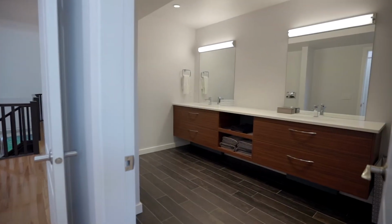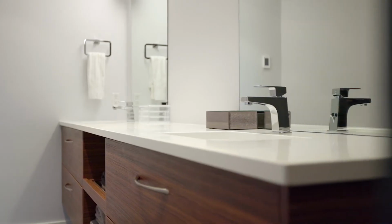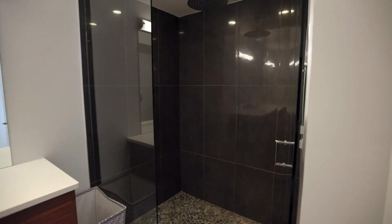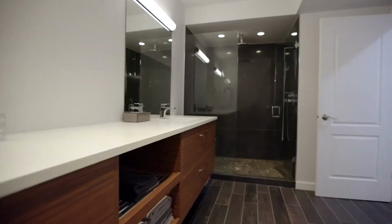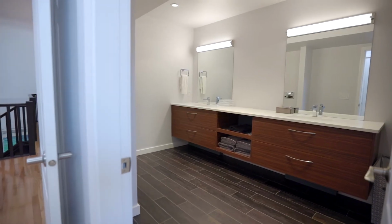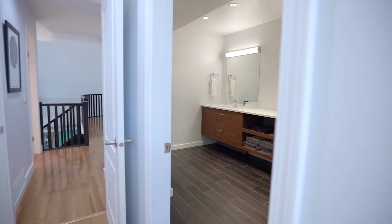The master ensuite offers a massive custom renovation with Italian floor tiles, Versace shower tiles, a gorgeous floating vanity, floating toilet, in-floor radiant heating. Truly, no expense was spared in this bathroom.